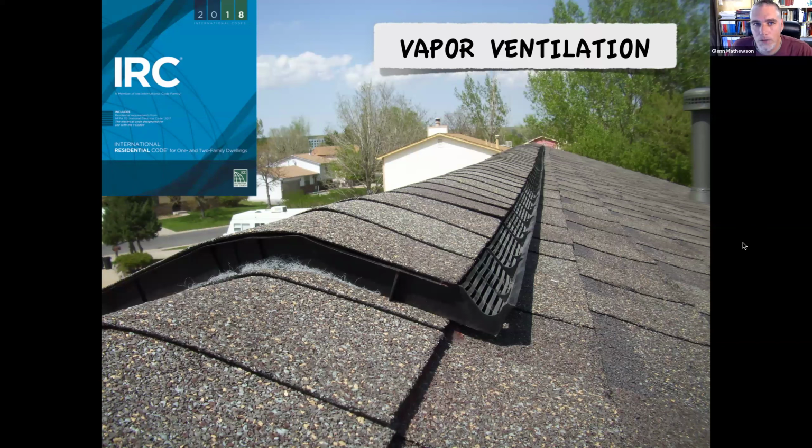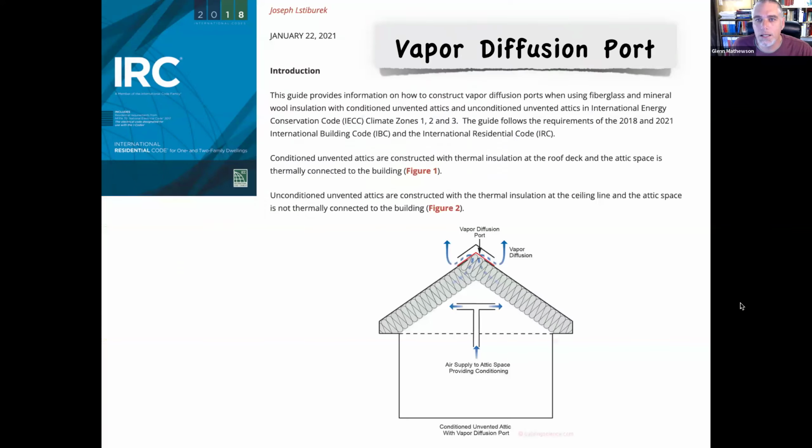And it's all part of this subject, the idea of vapor ventilation. This came along in 2018 to say this idea of moving air in order to reduce relative humidity is kind of problematic because we're also moving heat with it and we're moving air with it, when really we just want to lower relative humidity.